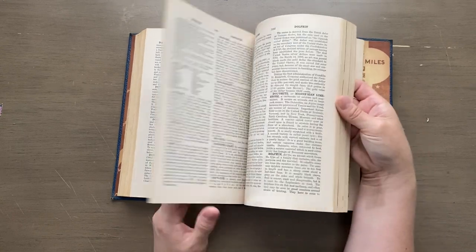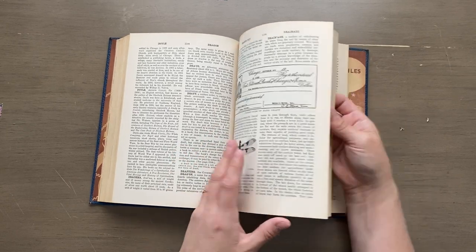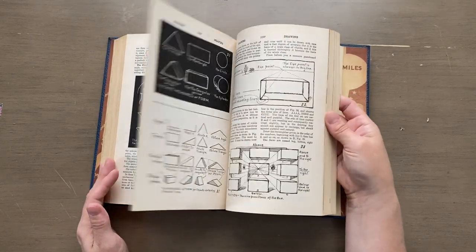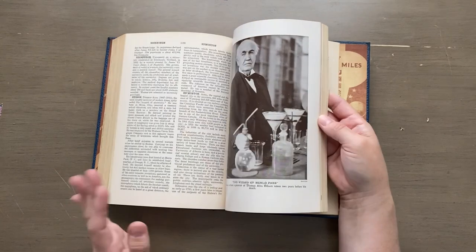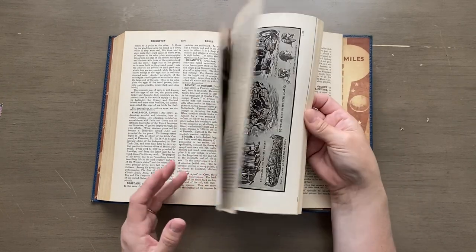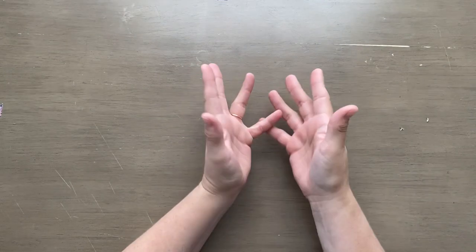The dodo bird. Oh, that's really neat. Dragonfly, bank draft. Eggs. So that's that. That's all for the books.